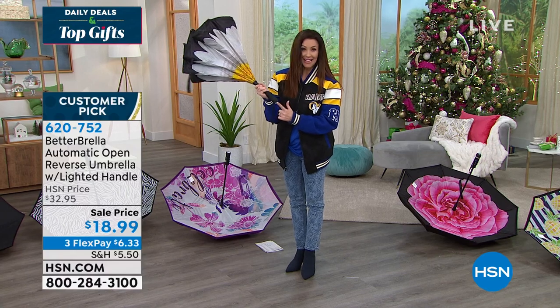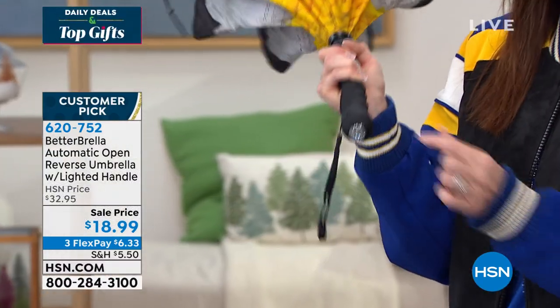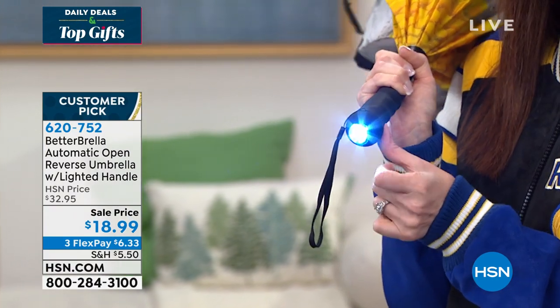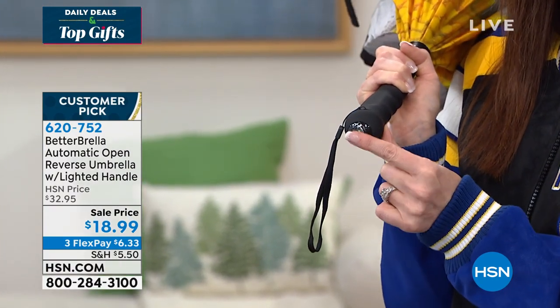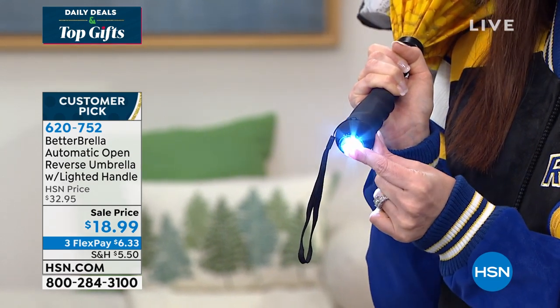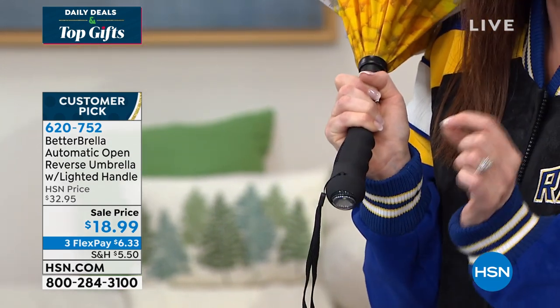This one actually has a light on the bottom as well, so you can see where you're going. People can see you if you're walking in the rain. Of course, that's most important. All you do is push it, it comes on, push it, it goes off. It's even directional, so you can make sure you can see your keys here. You can see where you're going. You can see if there's black ice, no slipping.